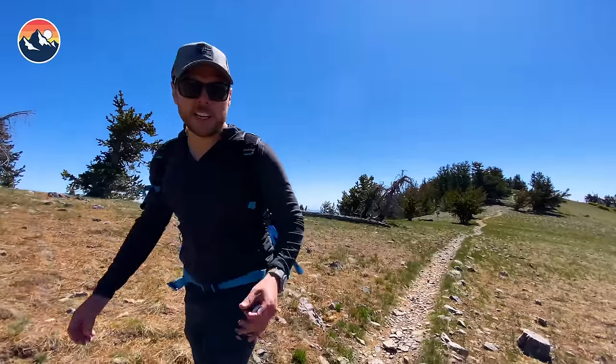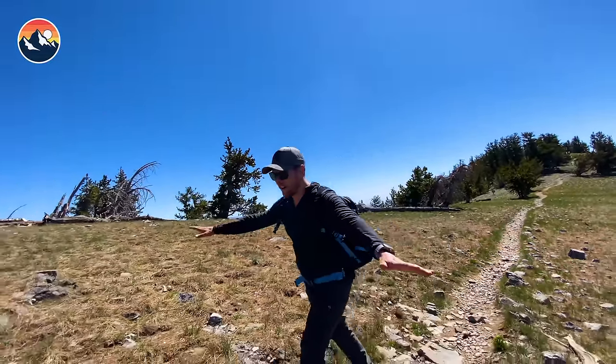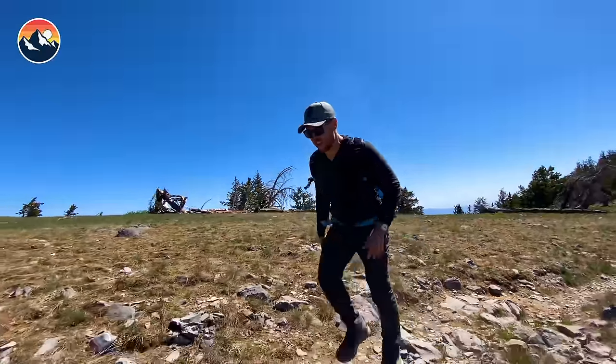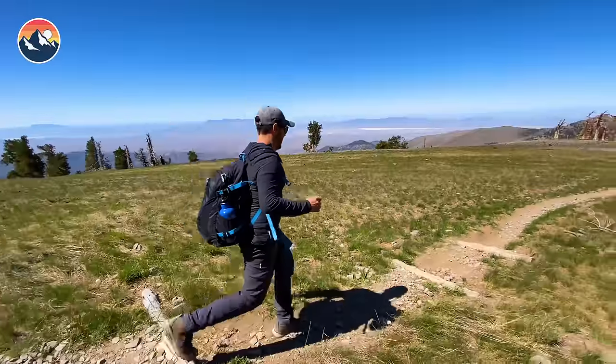Okay, we made it to checkpoint number 3. Up the switchbacks, over the saddle. Now this is the grassy knoll, and we're about to enter the burnt forest. And once we hit this tree line, I'll tell you why it got that name.